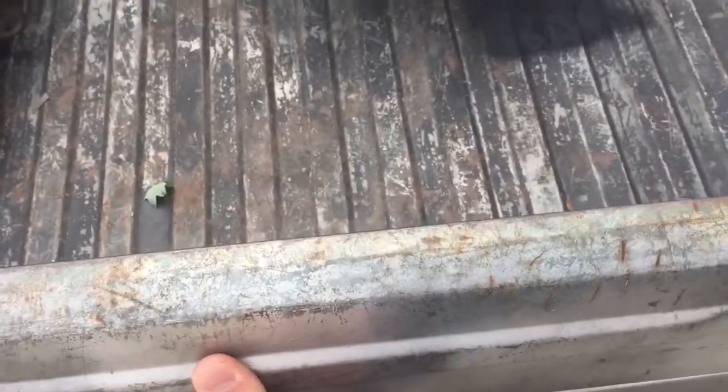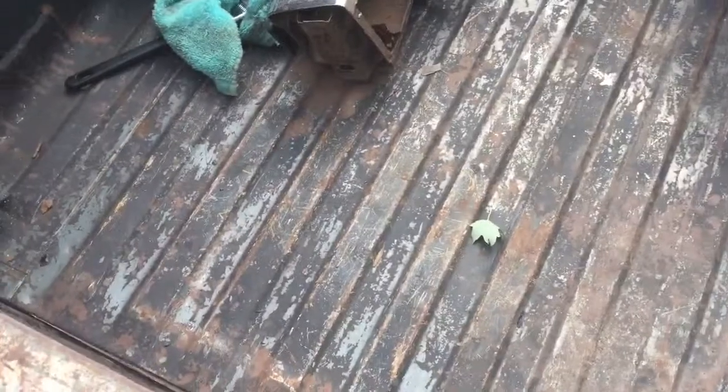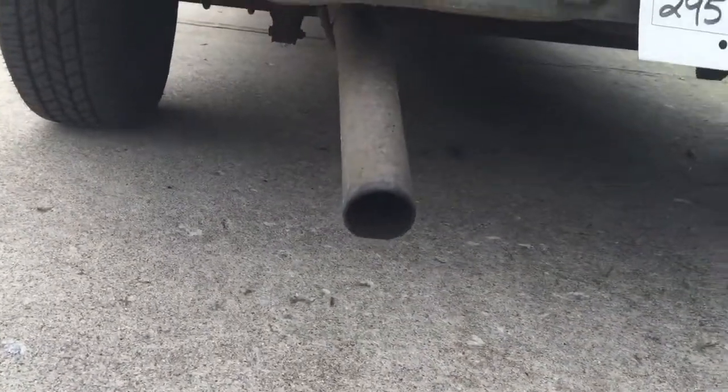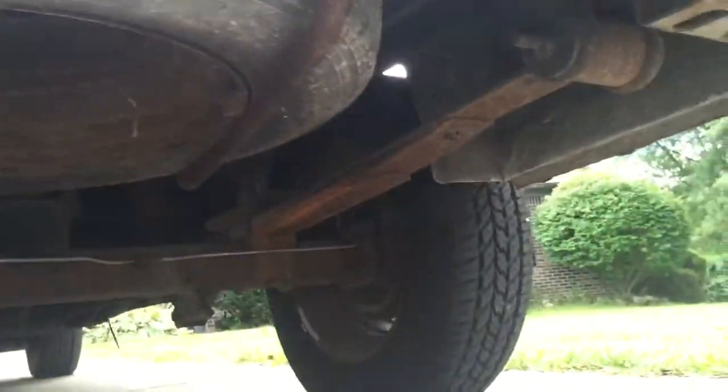Tailgate works. Just finagle it a little bit. Obviously it needs adjusted. Then close it, open it back up, and then shut it with your hand. Back up underneath, exhaust and stuff. The frame looks really good. Maybe hard to see in the picture, but I'll do the best that I can.